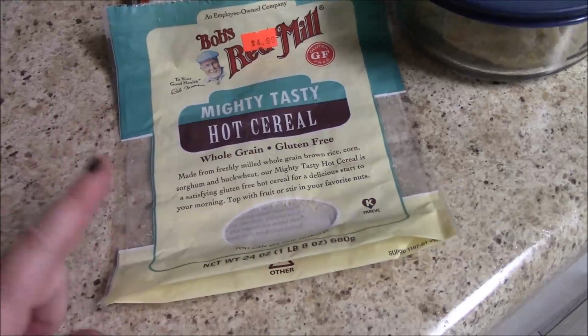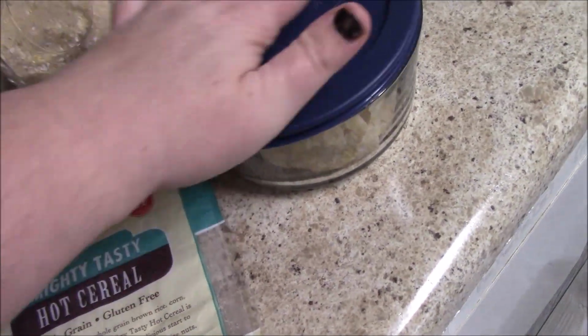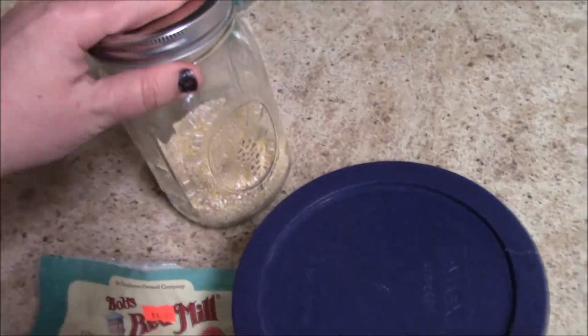My husband hasn't been getting any. And I know if I left this out, that would be eaten as a snack. Kids would just pick it up, eat it with a little milk and honey. That's kind of how we typically eat it anyways. But I want to get a whole other meal out of this. So that's what I'm going to do, and that's what's for breakfast.